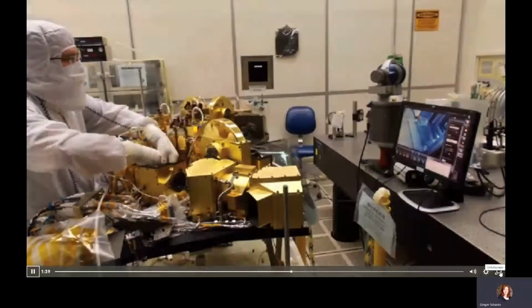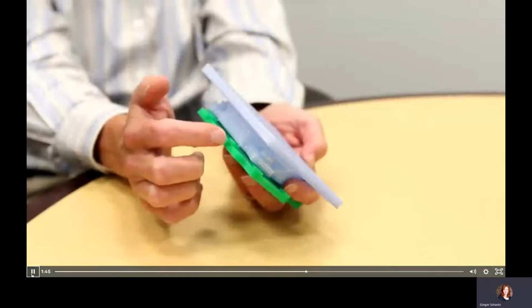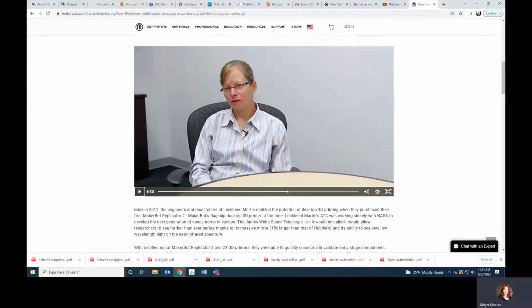So while we were developing some of the parts that were going to go into the instrument, the instrument itself was in a cryo vacuum chamber, and it was going along with its cryo testing while we were developing these prototypes with the MakerBot, which allowed... All right, let's look at what the James Webb Telescope looks like and what it's about.